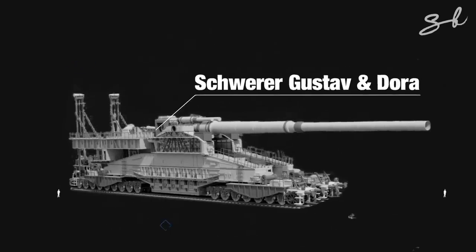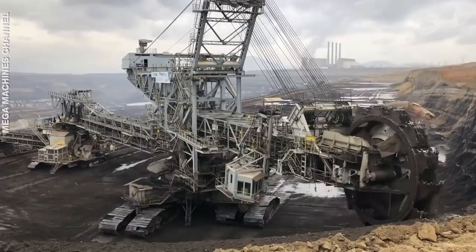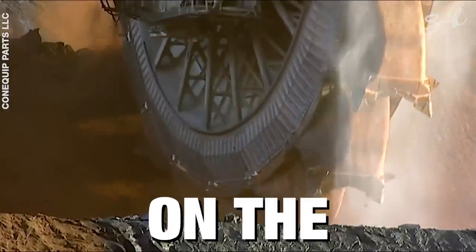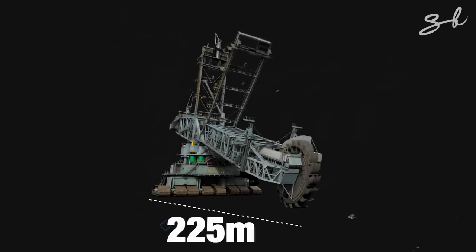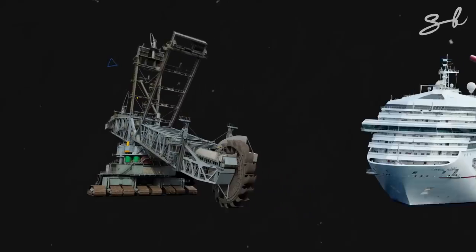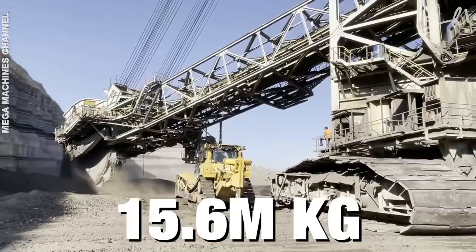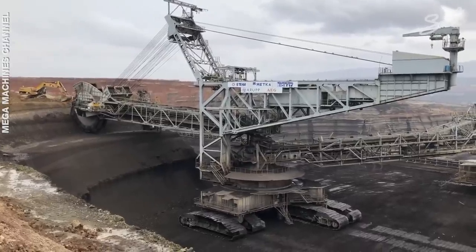All right, here it is. Finally, at number 1, the Bagger 293. This humongous beast doesn't even look like it belongs on Earth, but it's been crowned the heaviest terrestrial vehicle on the planet by the Guinness Book of World Records. It's 225 meters long and 95 meters tall. That's like a luxury ocean liner on land. This monster weighs 15,650 tons or 15.6 million kilos, and it works in the open coal mines in Germany.